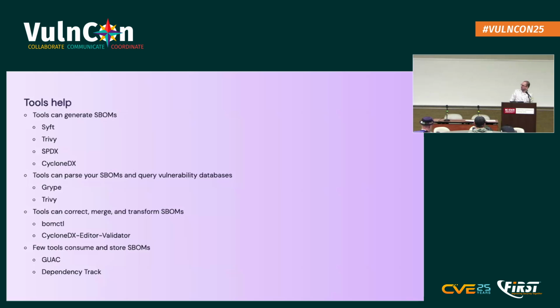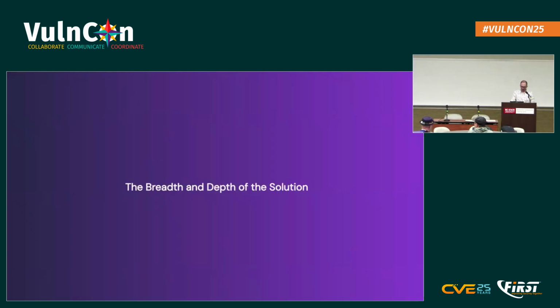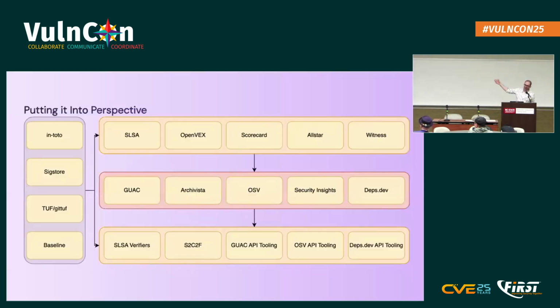But few tools right now consume and store SBOMs. Again, in the open source, I know a lot of vendors have various projects, but very few open source projects really do a lot with analyzing and storing SBOMs. And it's not just SBOMs. There's a ton more supply chain metadata. You have things like in-toto, SLSA, OpenVEX, Scorecard, OSV, all this great stuff. Okay, so what's the solution? Here's an example. This is the sandwich.